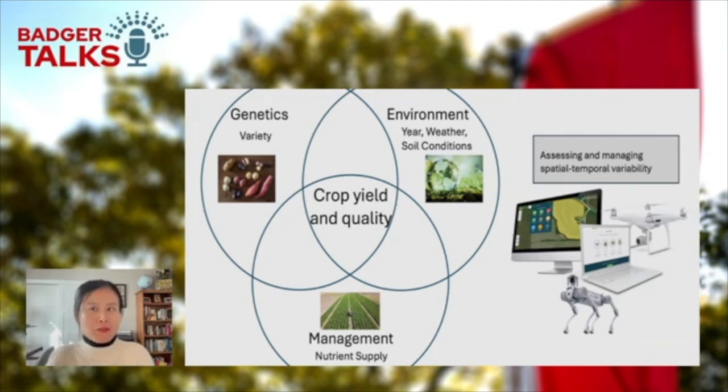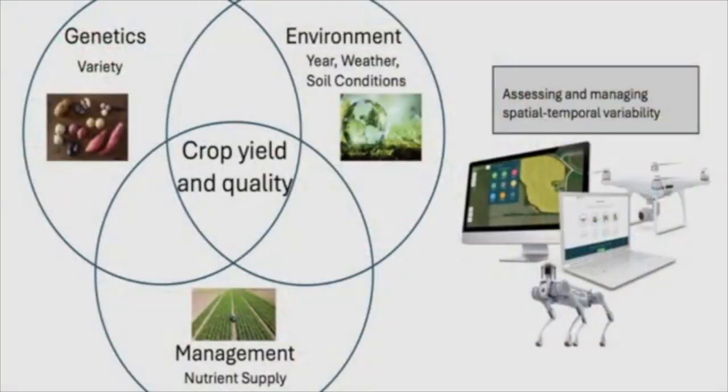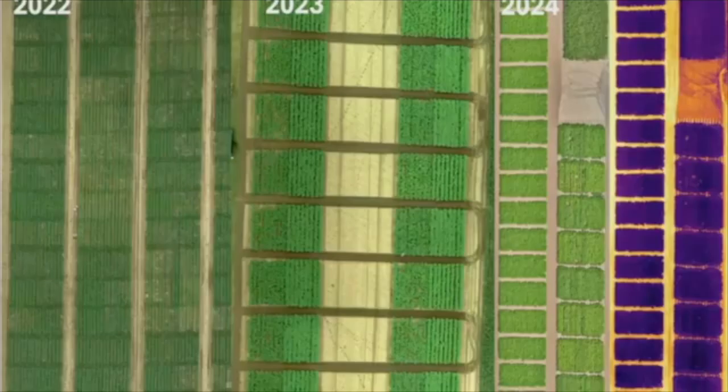So my research program assesses and manages the spatial and temporal variability of the crops within the field, taking advantage of cutting-edge innovative technologies such as drone-based hyperspectral or multispectral remote sensing, as well as ground-based robotics to analyze the variability and take responses to make sure that we use the right resources at the right time in the right place.